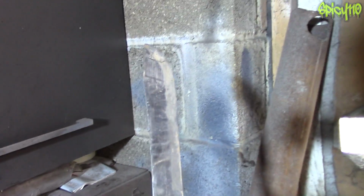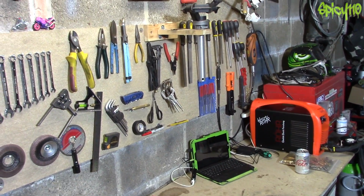Oh, I found my chopper. Okay, well there you go. My battery's going to die.